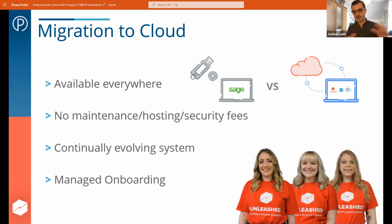I wanted to just show a quick picture of our managed onboarding team. Unfortunately, I don't have a picture of the Prospect team, but this is the photo shoot that we did maybe 6 months before we all went into lockdown. The team is quite a bit bigger now, but I just wanted to prove that we're not all robots. You are going to see a human face. And some of these people are ex-operations, so they really do know their stuff.